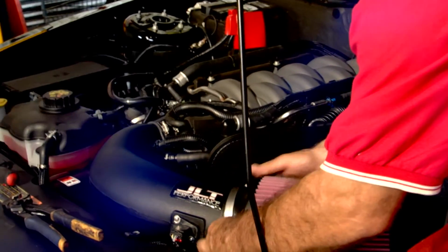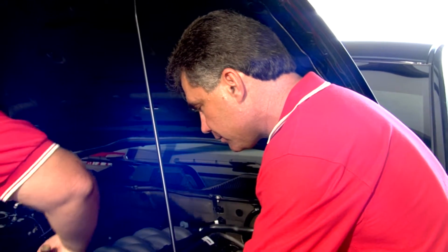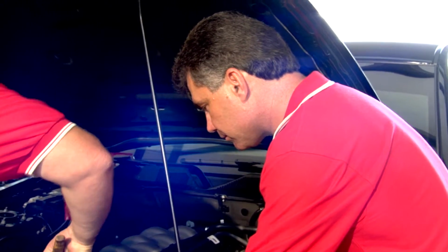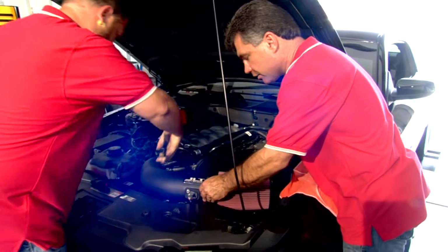How are we doing on time? We're doing great right now. We're going to connect these hoses. Need to tighten this one right here. Let me get this clamp on there and I'll take care of it for you. Going to keep that solid tube on there so they can hear the engine run.